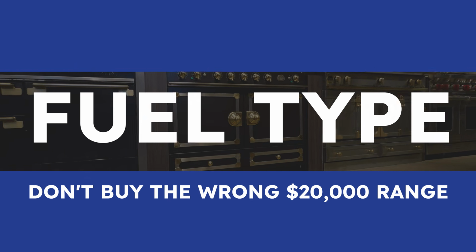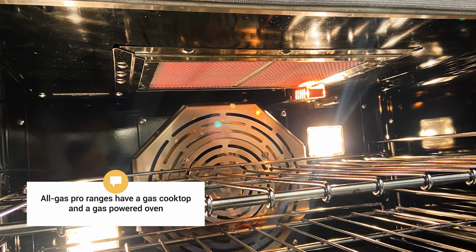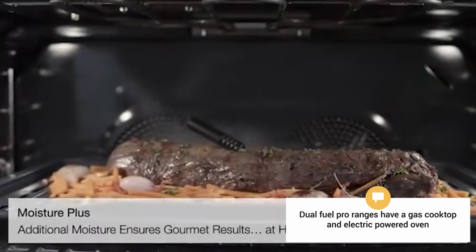All gas is less expensive, doesn't need as much power, and is ideal for roasting and broiling with its moisture heat and hotter infrared broilers. Dual fuel is gas with an electric oven. It's got more even baking, plus steam, speed oven features, and smart features as well. But electric is a drier heat, so it's not as good for roasting and not as good for broiling, and also 10 to 20% more expensive than an all-gas range. So do you roast and sear? Go gas. If you bake and want more options in the oven and more smart tech, go dual fuel.